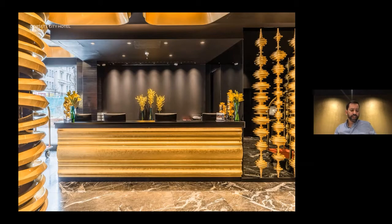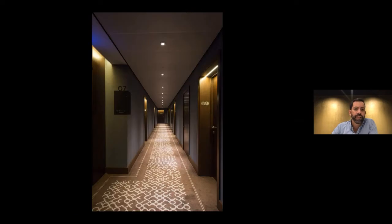And we've undertaken very similar exercises with hotel brands. This is the Dorset City Hotel here in central London, refurbishment and replacement of lots of light sources, and they've got a fairly considerable energy saving, particularly in corridors. Often guest corridors are a wonderful place to look at reducing energy, but also maintaining a degree of rhythm and visual interest, because even though it's circulation, it's still very much part of that customer journey.